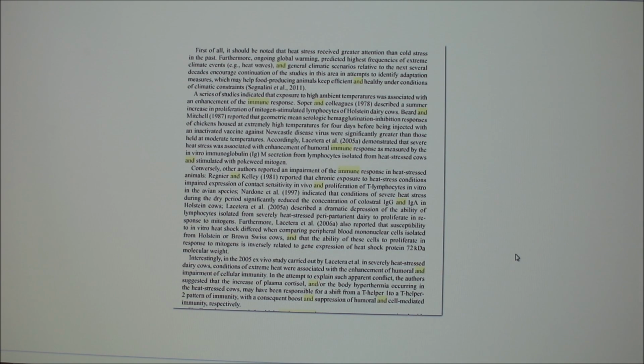This article talked about the effects of temperature and global warming and how it affects the immune system. They talked specifically a lot about Holstein dairy cows. Ongoing global warming calls for attempts to identify some measures to help animals, especially food-producing ones, stay efficient under these types of constraints that we see increasing today.